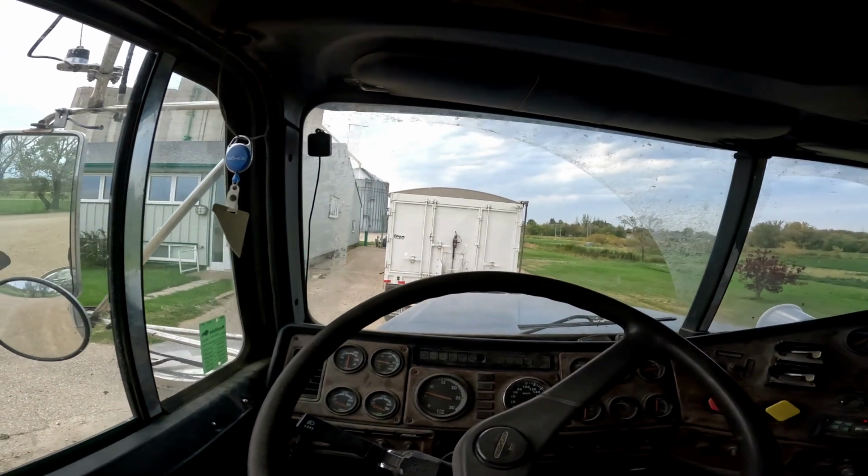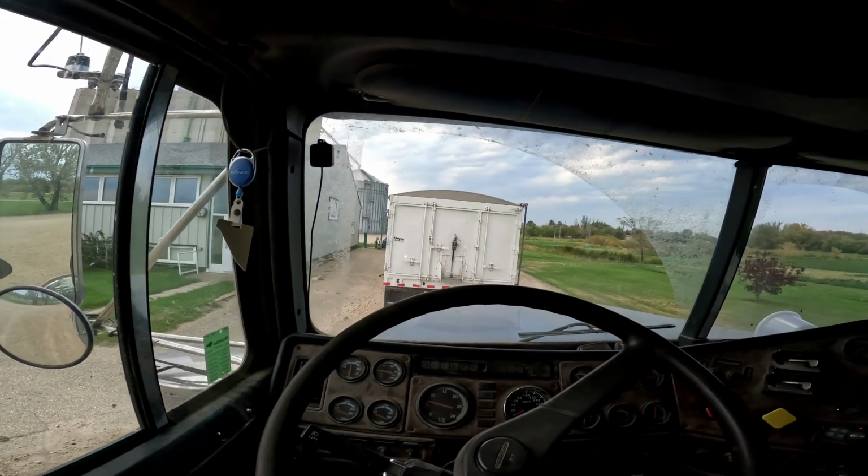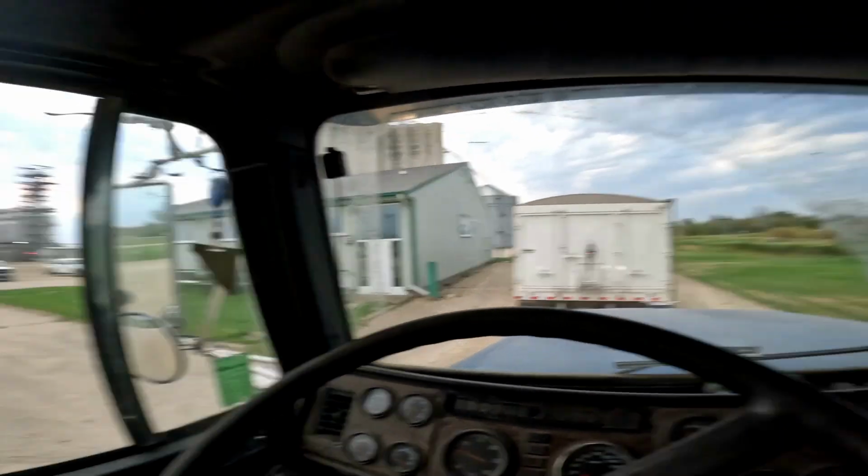I was hoping by a slim chance that Cargill was going to leave the elevator open just for us to haul. That way I could just come and dump and I wouldn't have to wait in line at all, but not the case. I've got 3 trucks in front of me and a truck behind me. They just opened up, so I guess there's a lot of farmers in the same boat, all needing to clear some space and get that wheat hauled in.